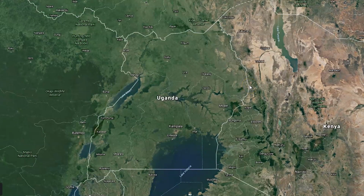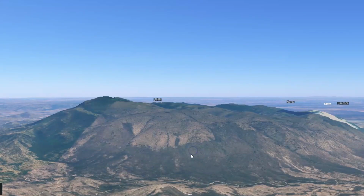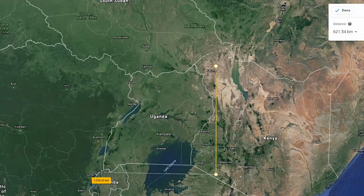And now for the extreme points. The easternmost point lies here on the border with Kenya. The southernmost point lies right here in the hills with Rwanda. The westernmost point is really close on the border with the DRC. And the northernmost point can be found here, on the tri-point border with South Sudan and Kenya, close to this interesting mountain.